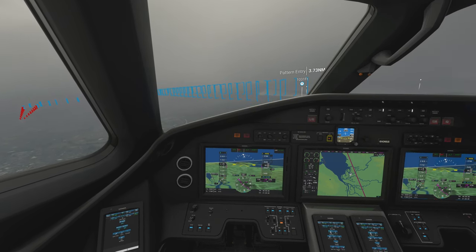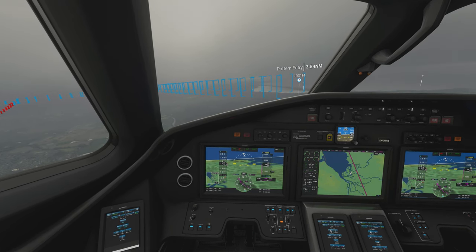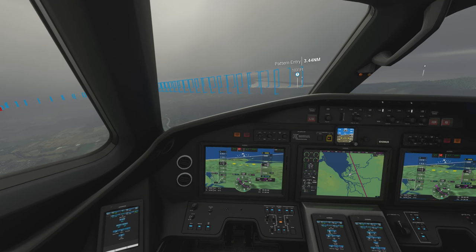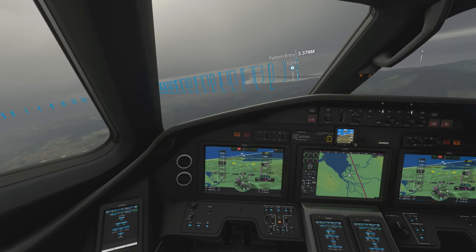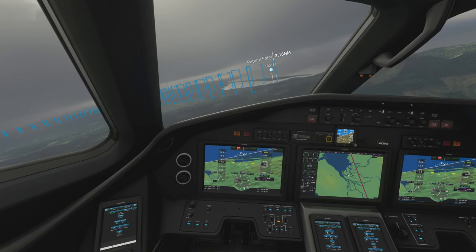Okay, so now we're in the proper range to enter the landing pattern. Still have quite a bit of altitude here. Let's exaggerate this turn a little bit, try to burn some of that off.